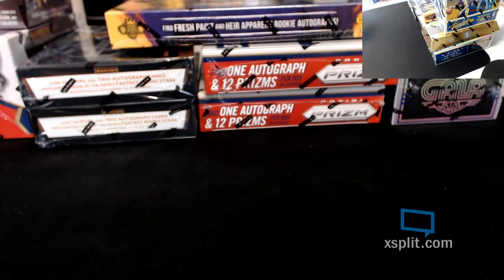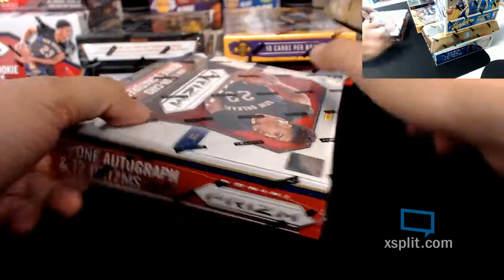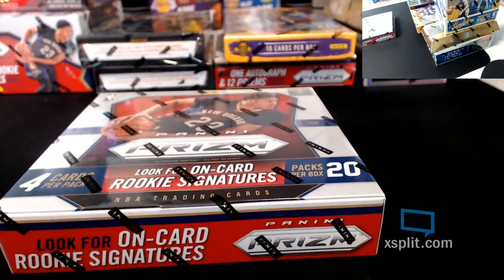All right, here we go, guys. 10 box mixer. Tonight, let's start off with the Prism like last night. Let's start off with a Prism box. Prism basketball.